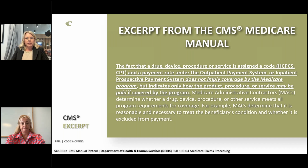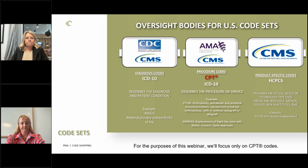Okay. Next slide, please. So let's dig into the oversight bodies for the different code sets in the US. Again, it's important to understand that every single code set has a different oversight body that actually establishes and implements these codes. So ICD-10 codes are established by CMS, the Centers for Medicare and Medicaid Services in the US, and the CDC. And again, these describe the diagnosis and patient condition.